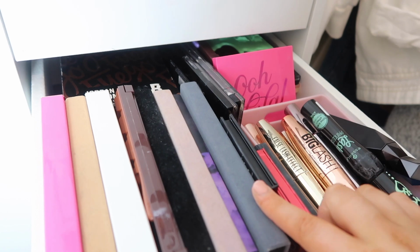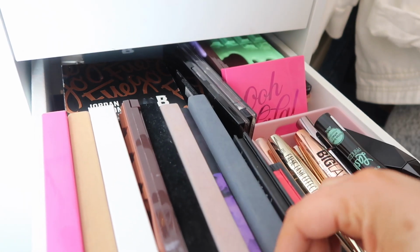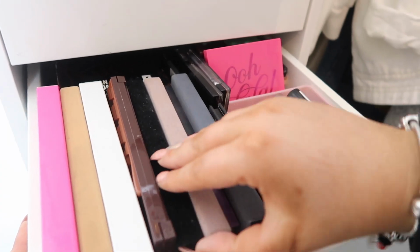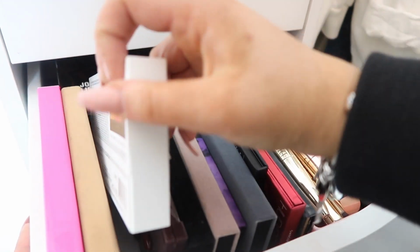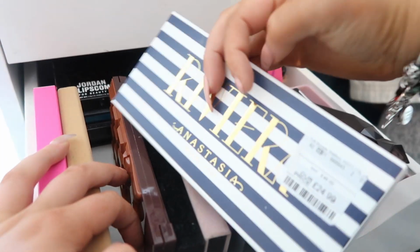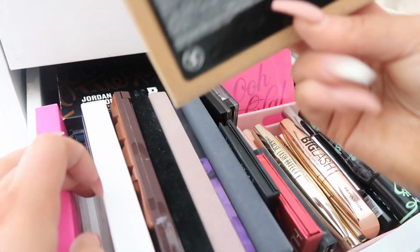These are pretty much all my Anastasia palettes. So I have Subculture, which is this one. I have Modern Renaissance. I have Prism, which is this one, and then we go into some of the newer ones. We have Riviera, which was in TK Maxx. I also have Soft Glam.